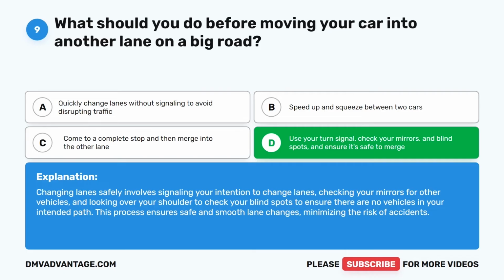Use your turn signal, check your mirrors and blind spots, and ensure it's safe to merge. Changing lanes safely involves signaling your intention to change lanes, checking your mirrors for other vehicles, and looking over your shoulder to check your blind spots to ensure there are no vehicles in your intended path. This process ensures safe and smooth lane changes, minimizing the risk of accidents.